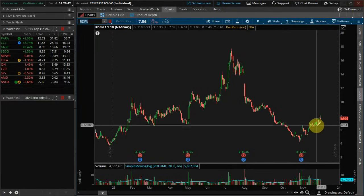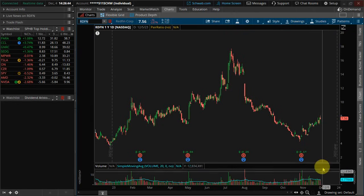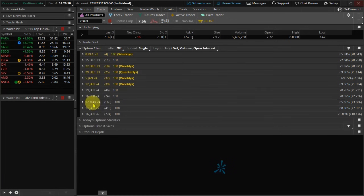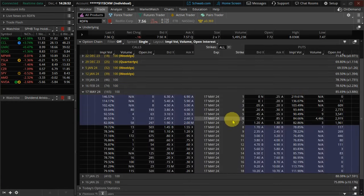It's been grinding it higher here. Volume's been diminishing in this rally. We're down a little bit today. But again, today's trade in Redfin, this was a May expiration out here. And again, are we looking for the housing market to cool, that kind of thing? A $6 strike, bearish money flow into this May expiration.